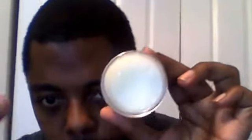Yeah. So this is how it looks. This is what you're gonna get if you get the pomade. But as y'all can see, it's kind of oily too. I don't know if y'all can see the oil, but right there, at one point, it's kind of oily right there.